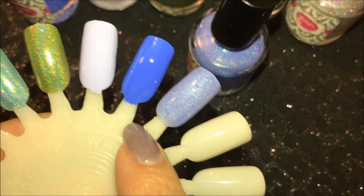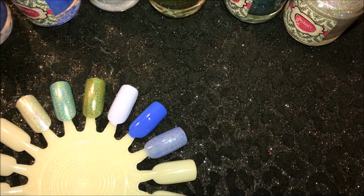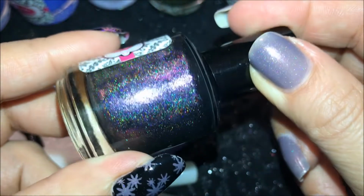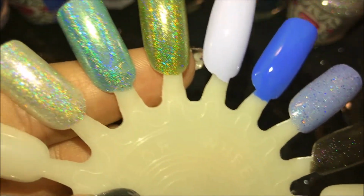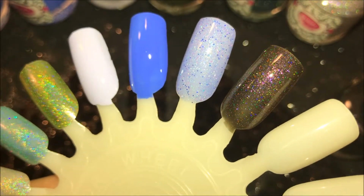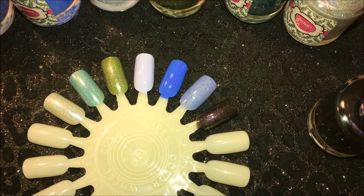That's cute. You can do a manicure using these two together. I might do that next. We'll see. And then the last one right here is called Shifty and Shy. Alright, so these are the one coaters. I will let these dry and then apply a second coat. Put a little bit of Sech Vite on it and show you guys how they look.